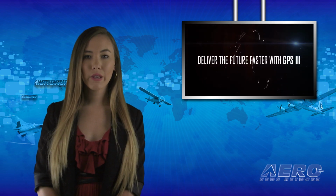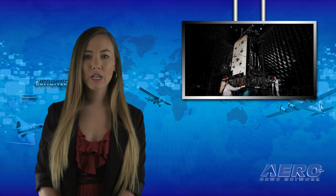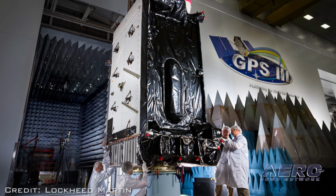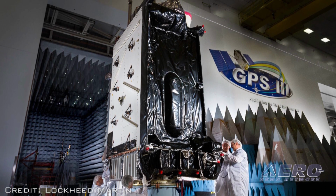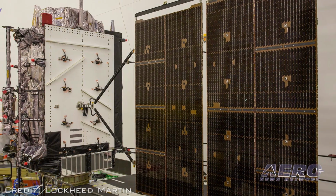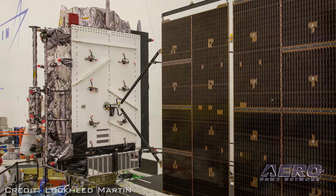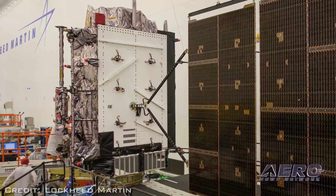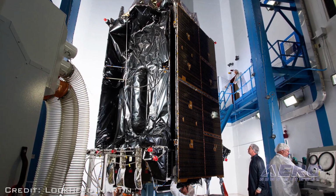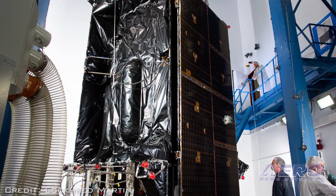Lockheed Martin's second fully assembled GPS-3 space vehicle completed a realistic simulation of its future launch experience and passed its critical acoustic environmental test with flying colors, according to the company. The GPS-3 SV02 satellite is part of the USAF's next generation of GPS satellites and will have 3 times better accuracy and up to 8 times improved anti-jamming capabilities. Spacecraft life will extend to 15 years.